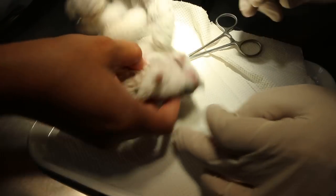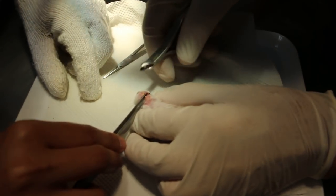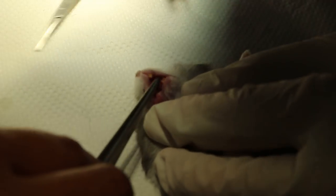Okay, come. Let me see the top teeth first. Okay, let go first. Let me just trim a bit. Quite short, really, actually, the lower one. Trim a bit. Okay, trimmed already. So you can go home already.